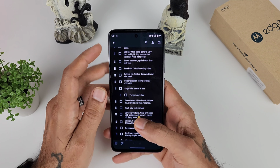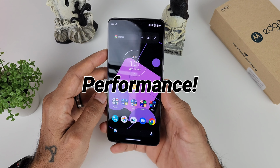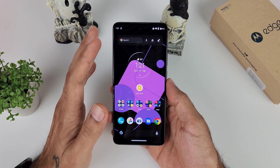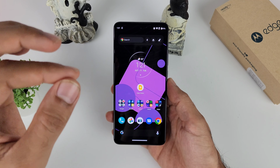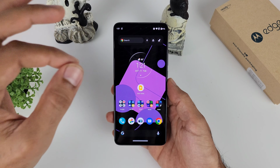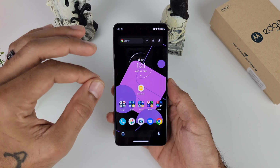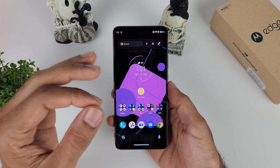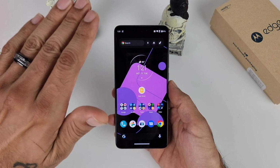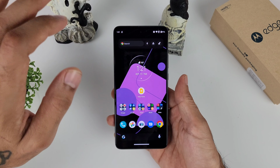Going on over to performance on here. So the performance on the Motorola Edge has been actually quite nice. I've been surprised by it, even though this is running a MediaTek Dimensity 1050 chipset, 8 GB of RAM. I think this chipset is actually doing pretty well for what it is. I edited a whole video on the Motorola Edge using PowerDirector. Went by totally smooth. No hiccups on here, no lag whatsoever.